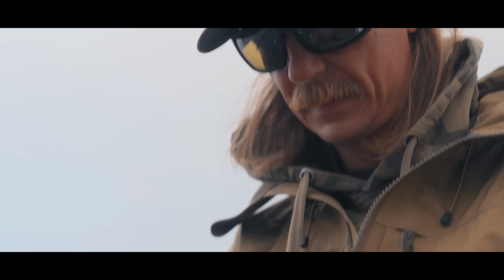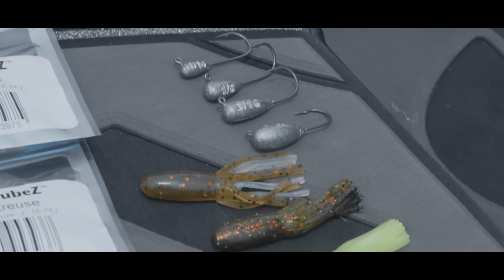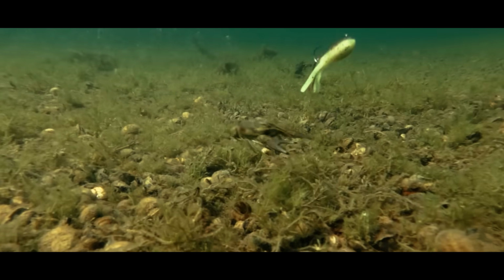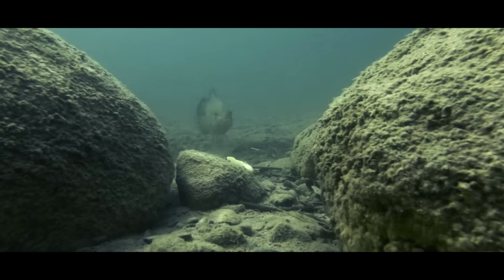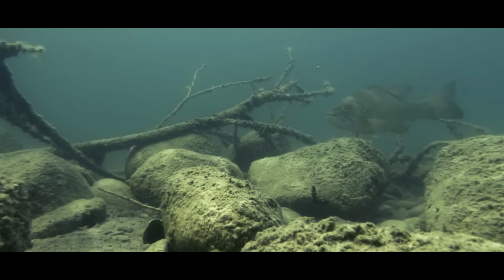High pressure fish, little baits get you bites. Tube's just a timeless bait. Imitates a lot of things. Crystal clear water, they can see a long ways. I don't care how small that bait is. He saw it fall, even if he acts like he didn't.